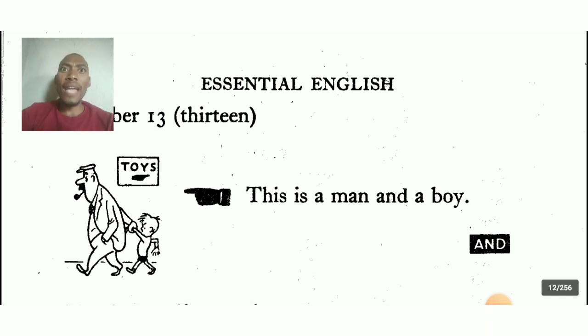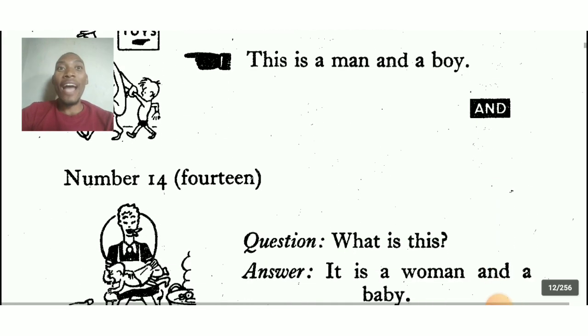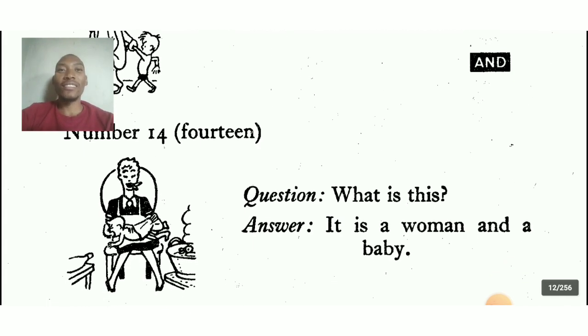Ok? Let's go. This is a man and a boy. Again, this is a man and a boy. Number 14. Question. What is this? Answer. It is a woman and a baby. It is a woman and a baby.